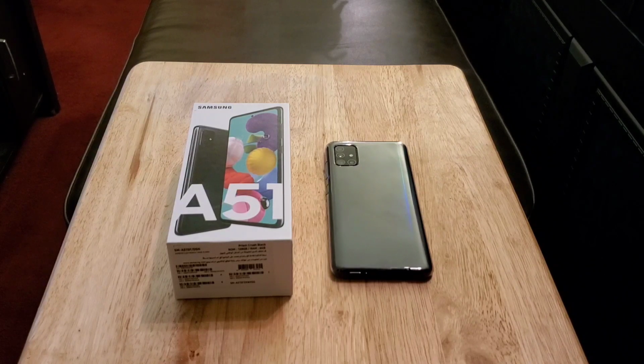Now, when it was first launched, it was around $350. Now you can get it under $300. Okay? All right. So you can find this device also in Amazon and eBay. Keep in mind, this is a GSM only phone, so no Sprint, no Verizon.